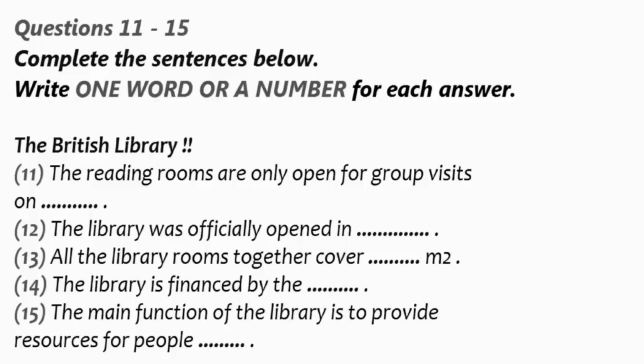The library isn't a public library, though. You can't just come in and join and borrow any of the books. Access to the collections is limited to those involved in carrying out research. So it's really a huge reference library for that purpose, and anyone who wants to consult any materials that are kept here can formally apply to use the library reading rooms.